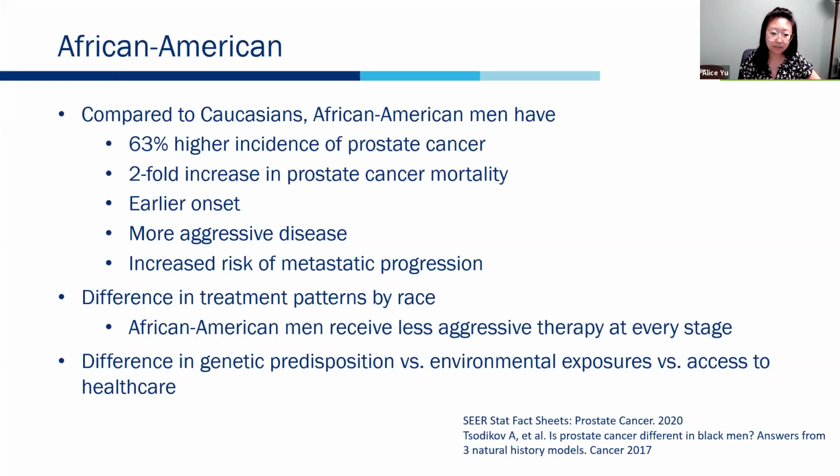Now, some of that aggressivity of the disease may be biological, but some of it may also be related to socioeconomic status and access to health care. A lot of these studies were done in North America, and they found a difference in the treatment patterns of prostate cancer by race, in that African American men tend to receive less aggressive therapy at every stage of disease. So this increased risk in African American men may in part be due to genetic predisposition, but some of the worse outcomes may also have environmental and access to healthcare factors.